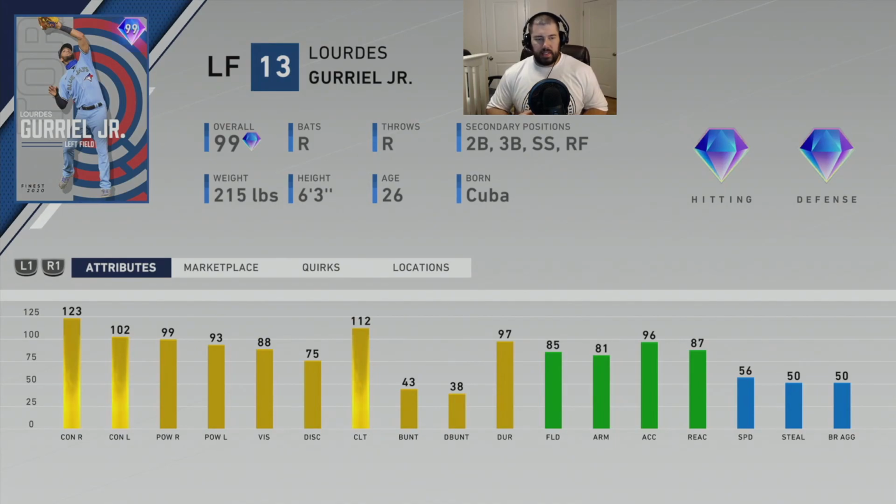And looking at his attributes, he's 123 contact versus righty, 102 contact versus lefty, 99 power versus righty, 93 power versus lefty with 88 vision. So pretty good hitting attributes. He has an okay swing. I would say it's average to above average. And then in the field, he has 85 fielding, 96 arm accuracy, and 81 arm strength. So not super great in the field, but at left field, you don't need to have like a big cannon. The 56 speed keeps him out of the top 10 here.